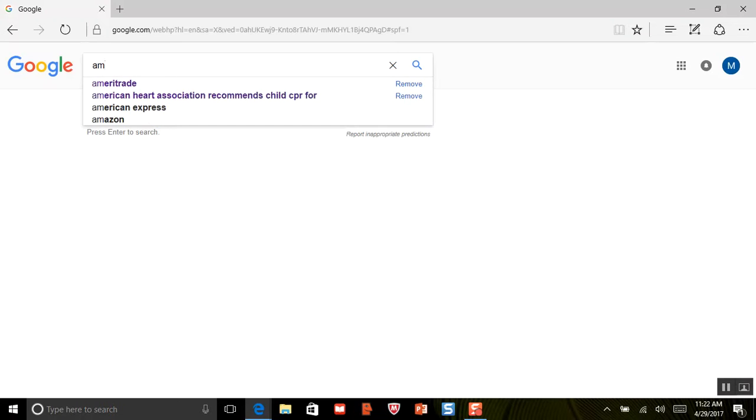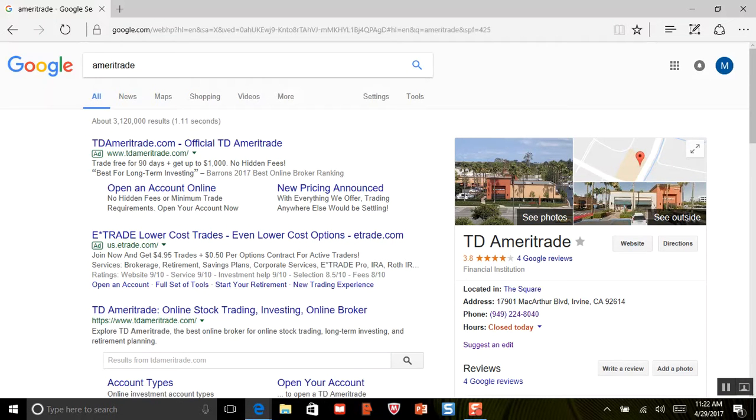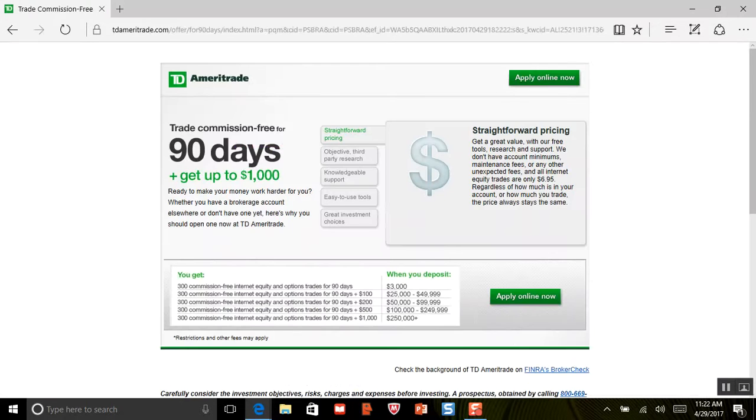So let's do Ameritrade. They're not the only one, but they're as good as any. There's Scottrade, Interactive Brokers, NinjaTrader. There's all sorts of good brokers out there. And let's go to Ameritrade. So here is Ameritrade, and you click Apply Online Now.